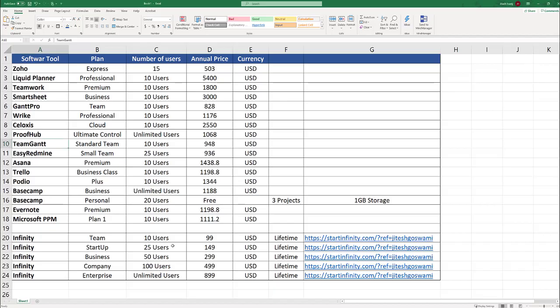But if we look at Basecamp, if you go with the Business plan, unlimited, you are paying $1,188 US dollars every year. If you go for Personal, if you are an individual, try it out and see if you like the features. You can still have 20 users collaborating with each other, and it's actually free. You can have 3 projects, 1 gigabyte storage. So keep that in mind.